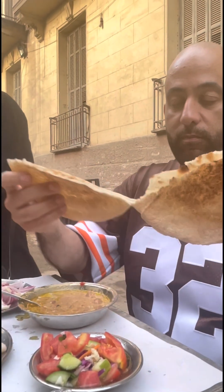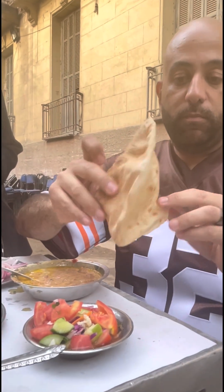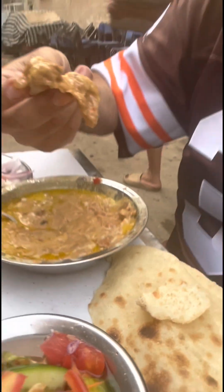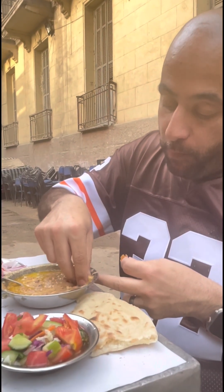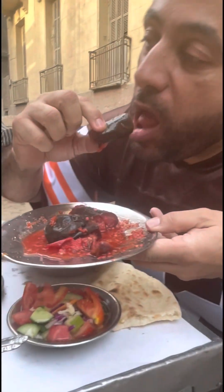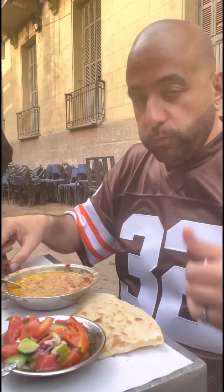All right, ripping into this pita bread. Look how fluffy it was. Look at the color and how thin it is. Make a little scoopy scoop. Bam, straight to the mouth. With a little bit of a carrot pickle. Another scoop, another pickle, and then trying these pickled eggplants as well. You could tell we eat a lot of pickles, a lot of salad, etc.